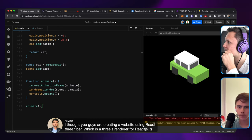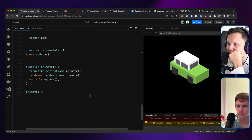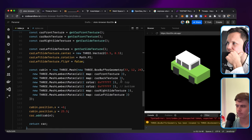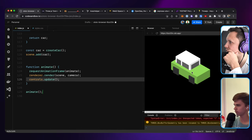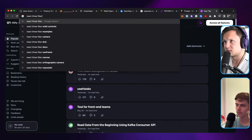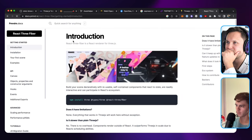Now Ali said, hey, I thought you guys were using React Three Fiber. No, right now we're just learning how to build a very simple ThreeJS site or ThreeJS object. That's the goal right now, pretty much for us. But actually React Three Fiber will make this 10 times, like 20 times simpler. It's so much easier with React Three Fiber. I love it. And they have a bunch of libraries. It's so good.